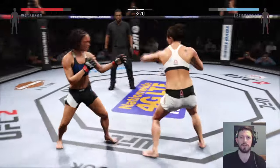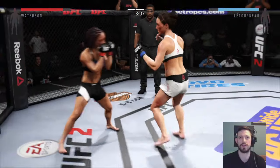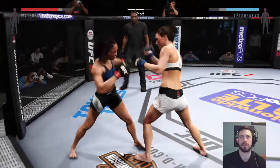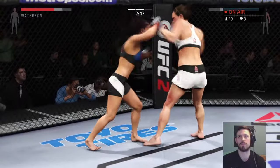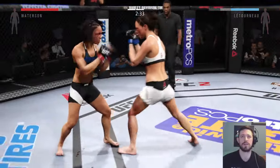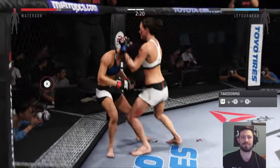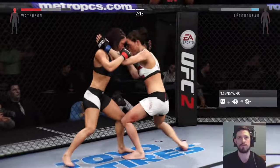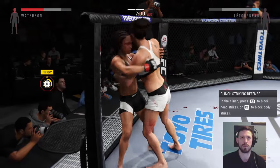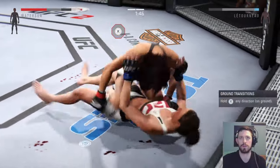Good leg kick by Waterson. Joe, you can hear Greg Jackson in her corner telling her to stay busy. Oh, wow. What a good kick. Strong jab. Oh, head kick. And another jab. Big shots. Oh, that hooked it down. Good combination. Oh, down, okay. Vicious elbow. Those are nasty knees. Big takedown. Oh, wow. Look at that. How good is that?